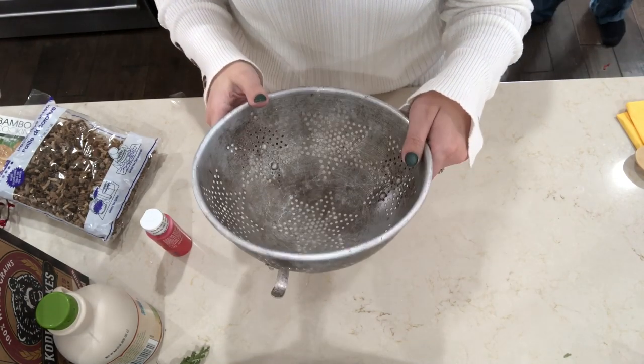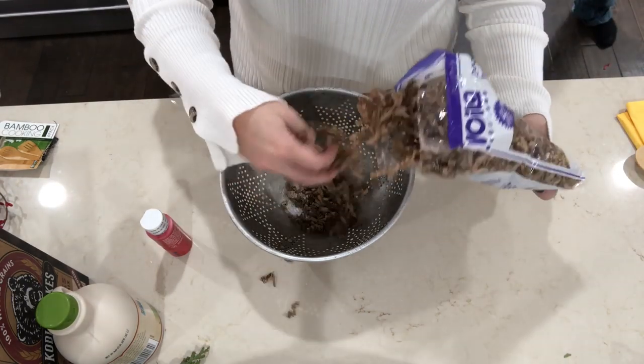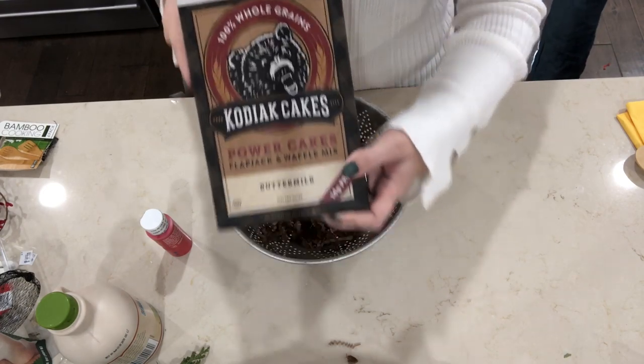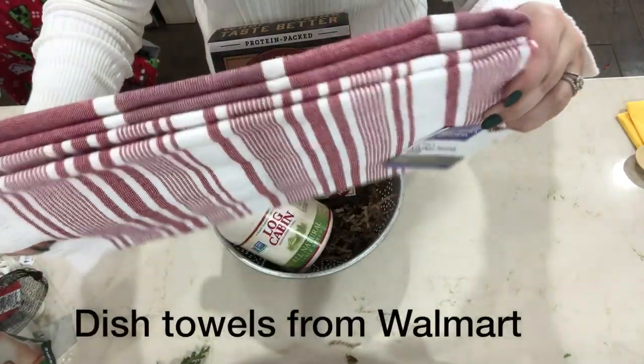For this specific basket, I thought it'd be cute to put this inside of a colander, and I found this at our thrift store for just $1. Now, placing in my favorite pancake mix as well as syrup, I thought these items would just be the perfect thing to go inside of this breakfast basket.